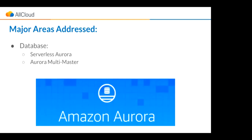You can have Aurora, and you don't need to provision anything but your database. Behind the scenes, Amazon will provision the resources needed for your database. And not only that, it will be able to scale it up or down according to your actual workload. For example, if you have a dev and test environment and you're only working on it during specific hours, the serverless architecture will be able to automatically shut down the database when you're not using it.